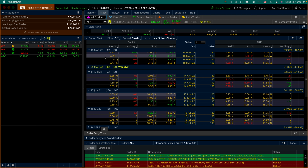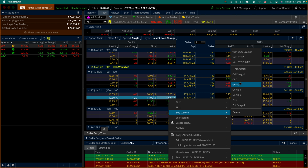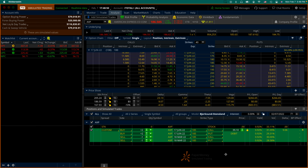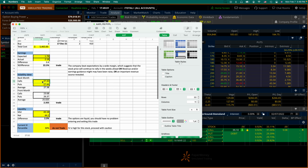Okay. If we were to do this trade, it would be on June the 30th for the 130 days. The stock is trading at 186. We could do the 185 here, and right click and say buy custom Genie trade, and let's analyze that. And this looks fine. Okay, look at the implied volatility. It's the same pretty much for everyone, so we don't even need to do this, but I'm going to do it anyway.